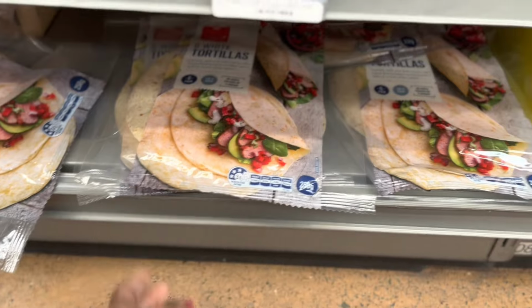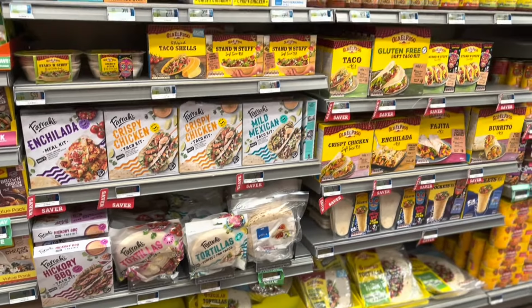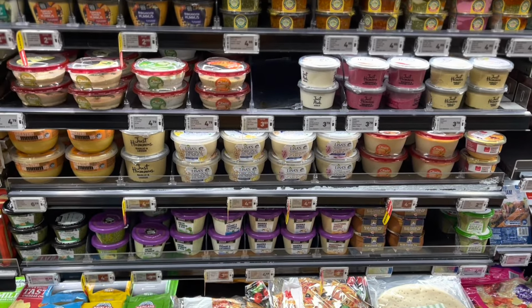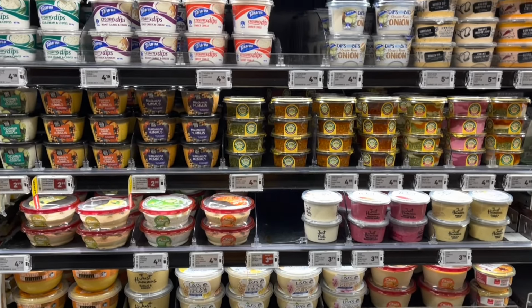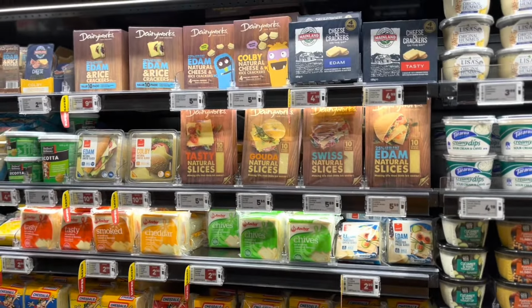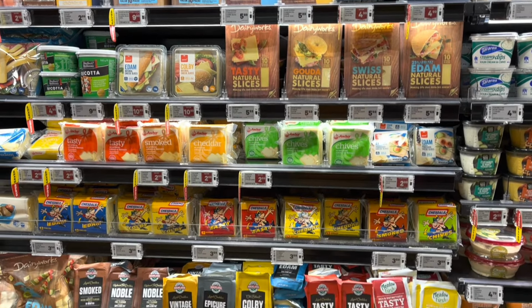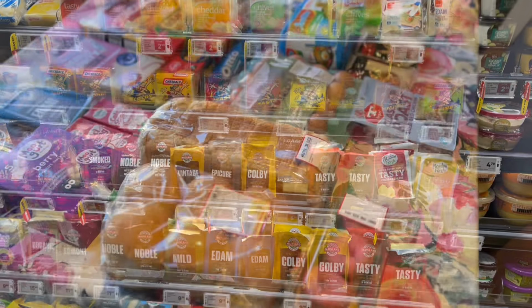That I always have in our pantry are tortillas, because they're great for breakfast, lunch, or even snacks. So there was different options that you can grab. Also hummus, great with veggies, so if your kids are into it, definitely grab it. And straight after that we have cheese here. Cheese goes great with some grapes or even some crackers, which I always like to add to our daughter's lunchbox.